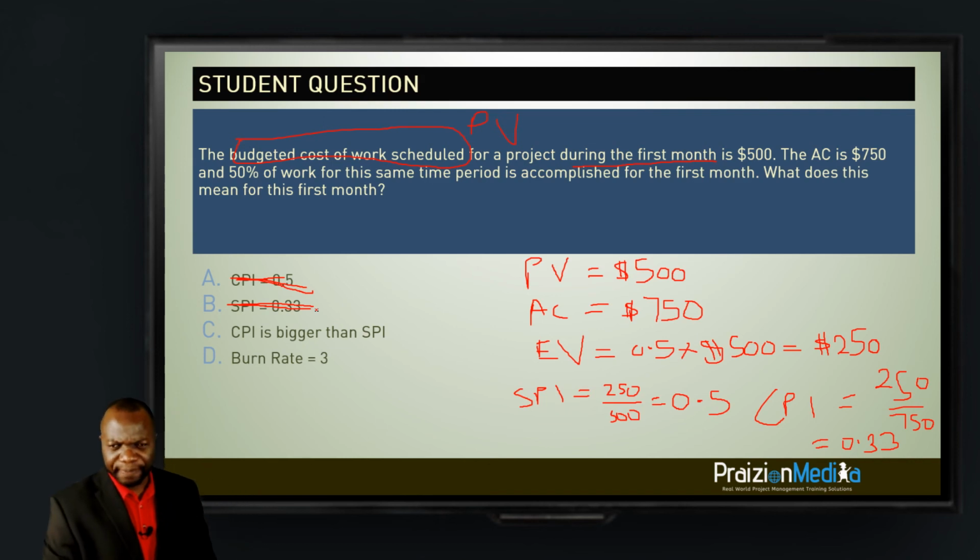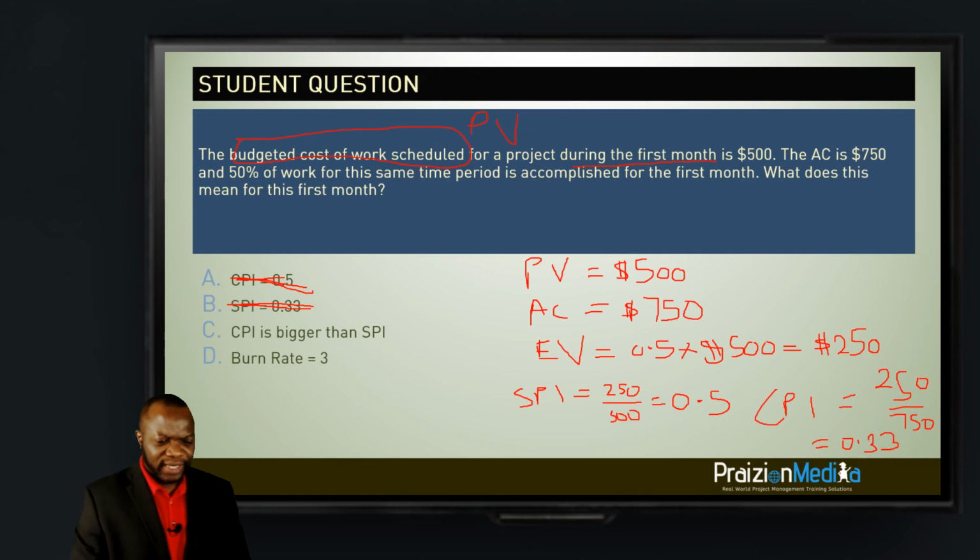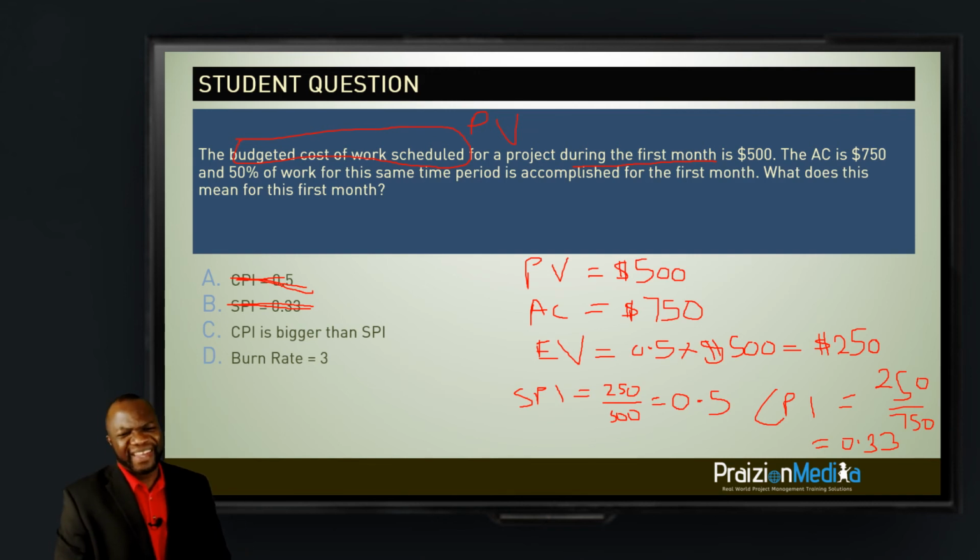CPI is bigger. You see, the language is even a bit silly, but the language saying bigger is kind of to throw you off because it's a silly language. It sounds babyish, doesn't it? But it's not wrong. It just sounds babyish, but it's there to distract you. Someone would say SPI is greater than or CPI is greater than, but that's not the language. It says bigger.